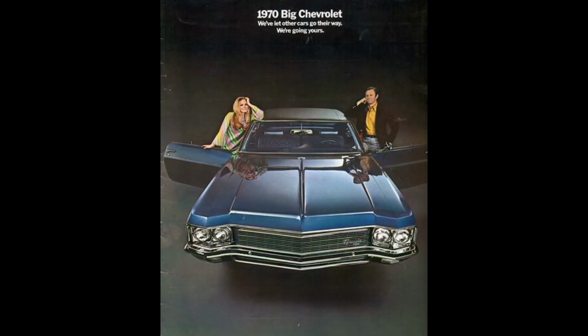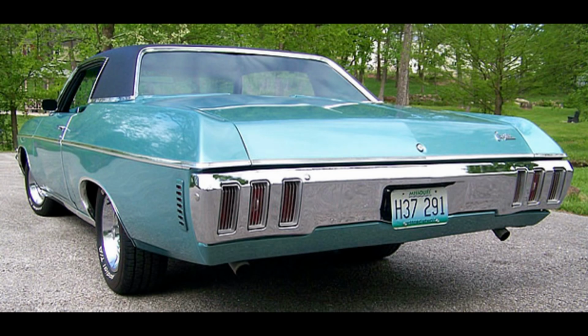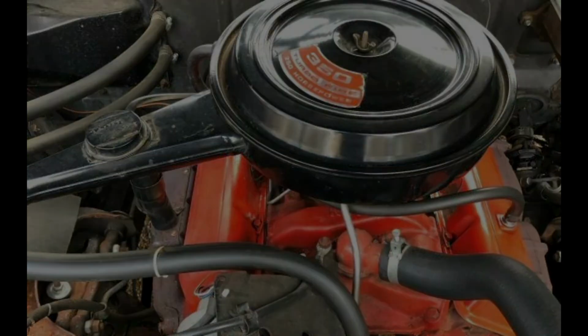The 1970 full-size Chevys, including the Caprice, received a minor facelift featuring a more conventional under-the-grille bumper, replacing the wraparound unit used in 1969, along with new triple vertical taillights in the rear bumper. Power front disc brakes and fiberglass belted tires on 15-inch wheels were made standard equipment, along with a 350 cubic inch engine. It was dubbed the TurboFire V8 and produced 250 horses.